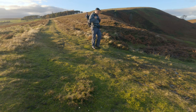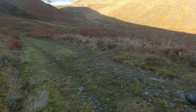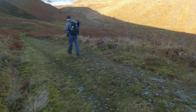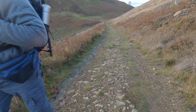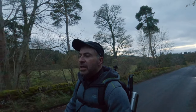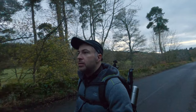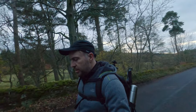And as I leave Riddlehamhope in the distance, heading towards Newbiggin and Baybridge, and finally the car and home, I am excited to check the images I've captured on today's hike. As this hike draws to a close and darkness is starting to descend, it's been a good one. I've enjoyed it. Hope you have as well.